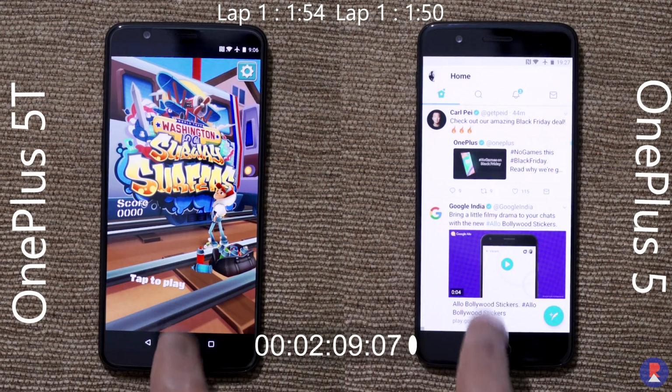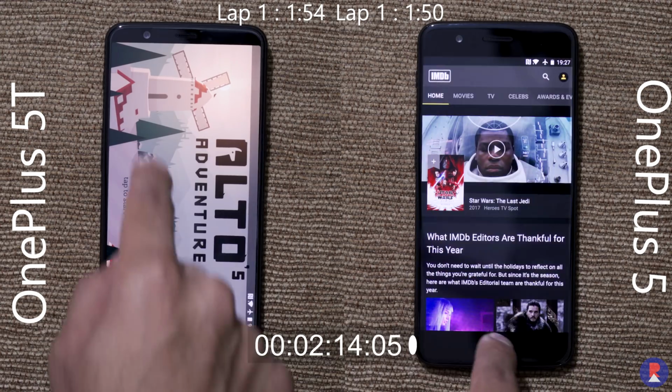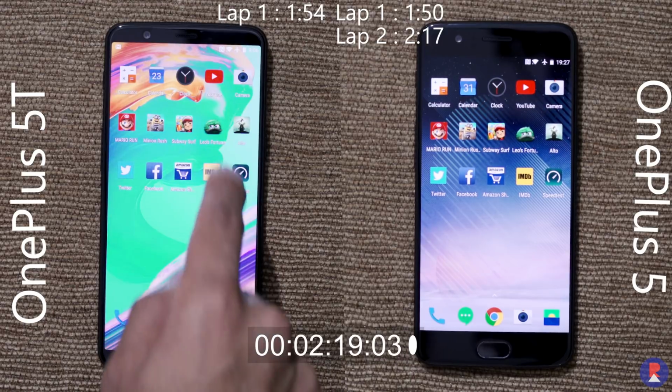What's more important to consider is whether OnePlus has improved the camera game with the new setup on the 5T and whether you'll need that larger screen estate. We'll be doing a review and other content on the 5T pretty soon, so please do stay tuned for that.